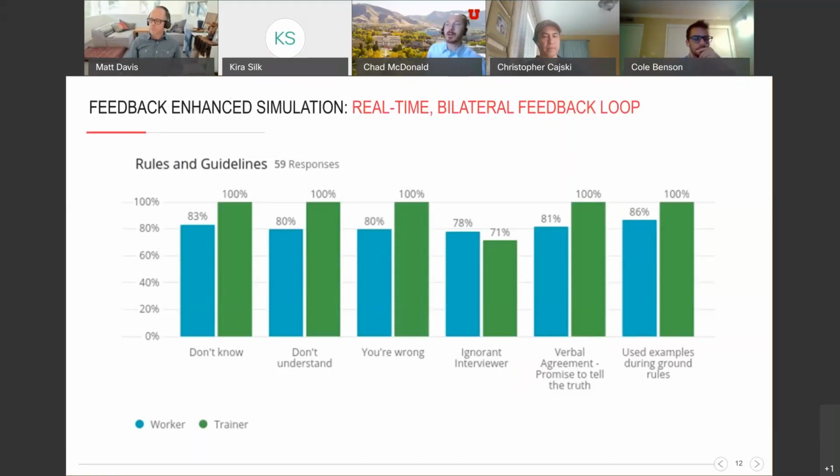This is one example of one specific skill, going over the rules and guidelines with the family in their first visit here, or in an interview. You can see here the green are the trainers, or the experts in the room, and the blue, or the teal, are the workers. After each segment, which might last 15, 20 minutes, we pause, we ask everyone to complete their little segment, and the dashboard populates. The trainers know immediately whether there are 10 new workers in the crowd or 60 new workers, which we've had both times.